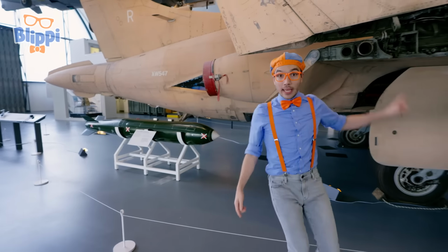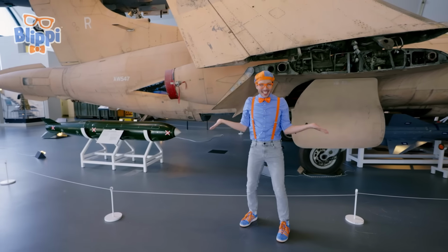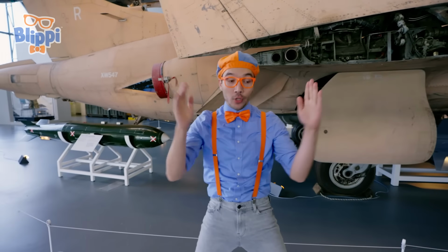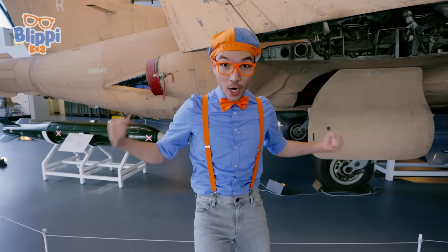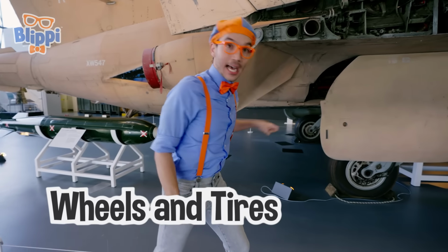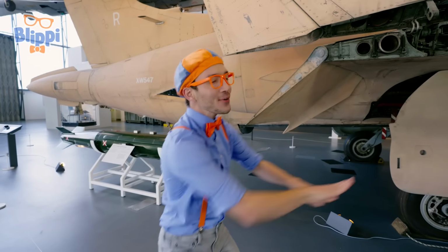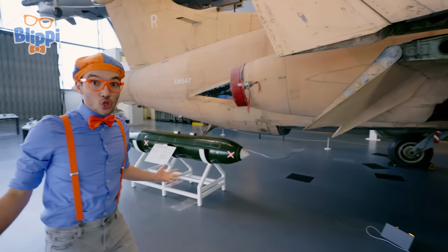And do you see this wing? Yeah, look, the wings fold. Yeah, they fold just like your arm can fold or a piece of paper. They fold so you can fit lots of planes tight together on an aircraft carrier. Yeah, and look, it has really big wheels and tires, kinda like a car. But that helps the plane land nice and safe and roll smoothly down the runway. Whoa, it's so big.